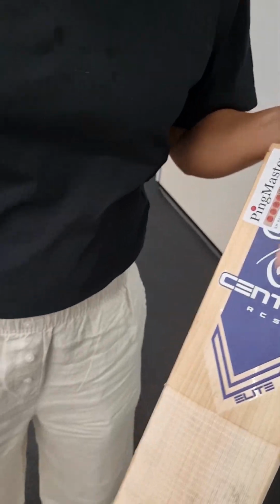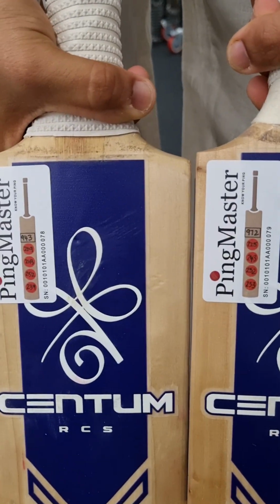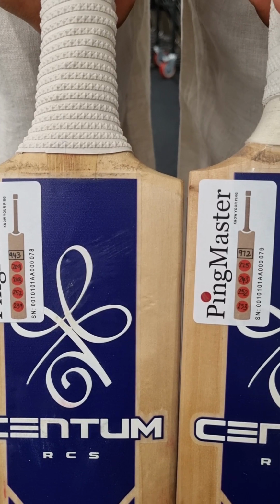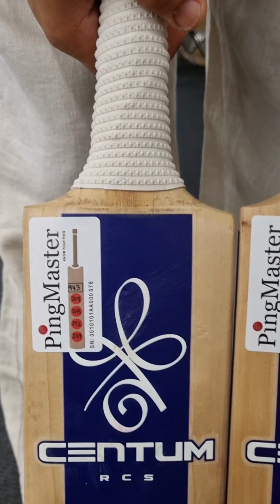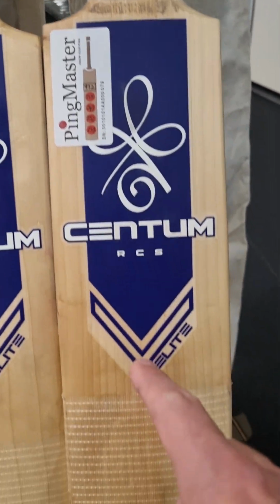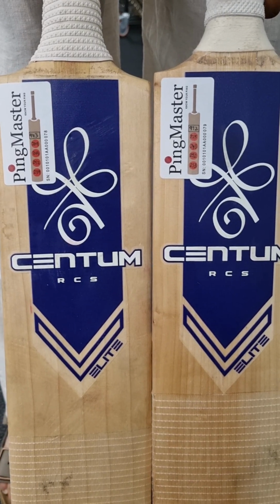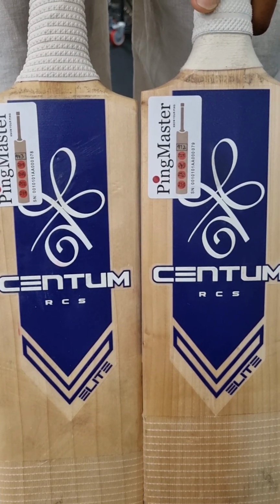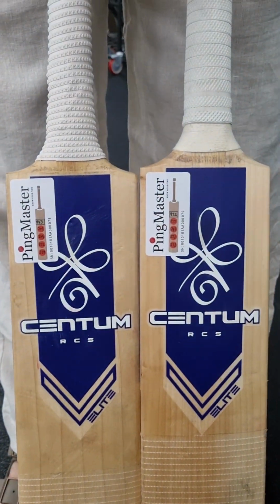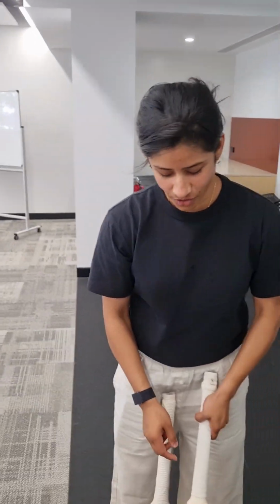When you put the 2 bats together, you can see where the ping levels are different between the 2 bats. This 972 has quite a lot more ping at the top, at the high end of the bat. That's predominantly where the main difference is, plus it's got a little bit more ping down the bottom. And I reckon I noticed the extra ping at the bottom of it. You've noticed the extra ping at the bottom?